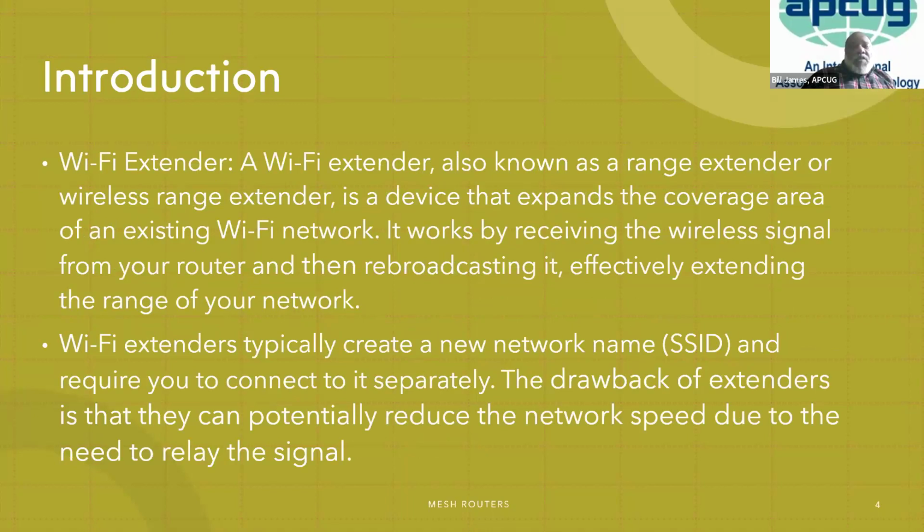A Wi-Fi extender, also known as a range extender or a wireless range extender, is a device that expands the coverage area of an existing Wi-Fi network. It works by receiving the wireless signal from your router and then rebroadcasting it, effectively extending the range of your network. Wi-Fi extenders typically create a new network name, or SSID, and that requires you to connect to it separately. The drawback of extenders is that they can potentially reduce the network speed due to the need to relay the signal.